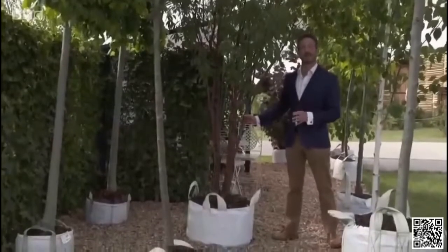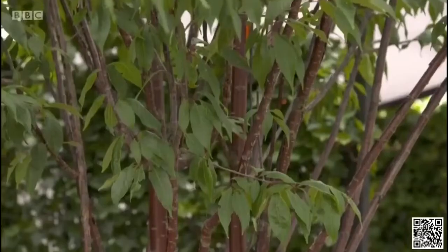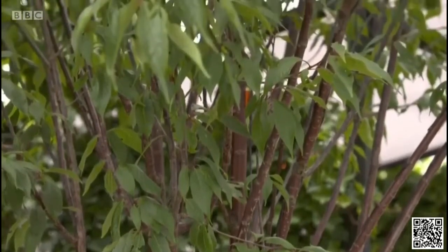Talk about instant impact. This is Prunus serrula, this fantastic small garden tree. This is a multi-stemmed version. You can see this incredibly beautiful bark. There's all sorts of ways you could use it in the garden. It could be great at the end of a vista, sitting alone in a lawn as a specimen, or at the back of a mixed border with shrubs and herbaceous plants in front of it.